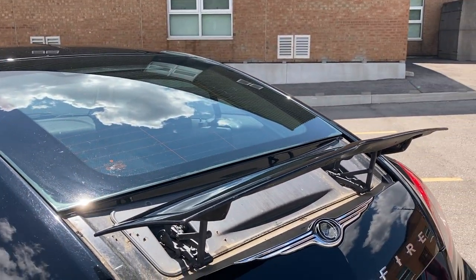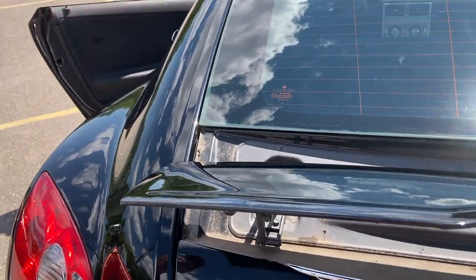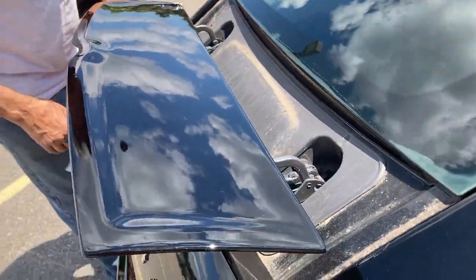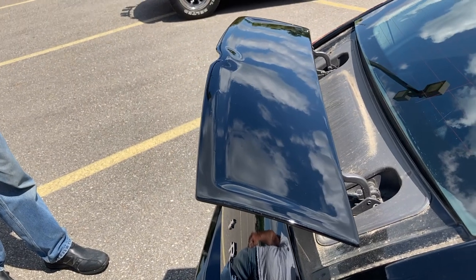Now, there is an upgraded version of this. I think it's the SRT Crossfire that has a permanent spoiler that's mounted on the back, which I don't like. To me, it takes away from the car. I like this better. The clean look. Well, this isn't very clean under there, but forgive me. That gives it character, Frank. The dirt, yes, of course.